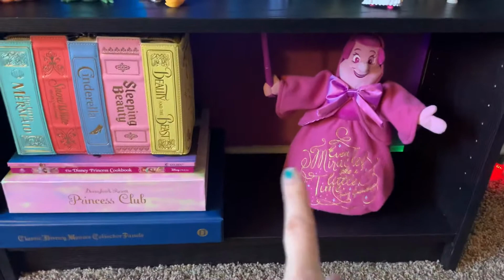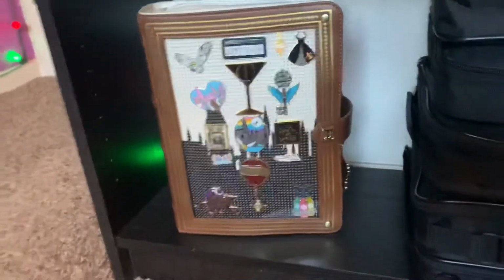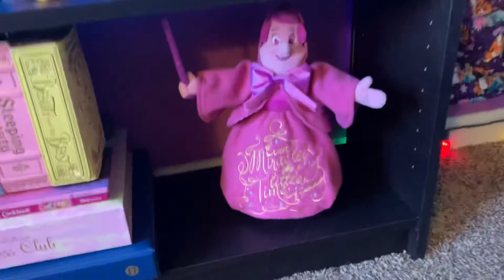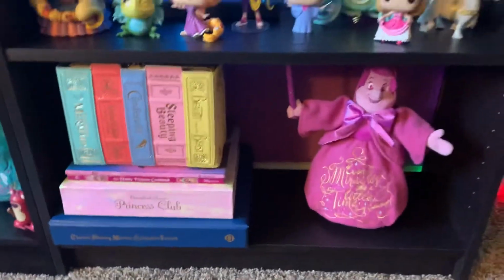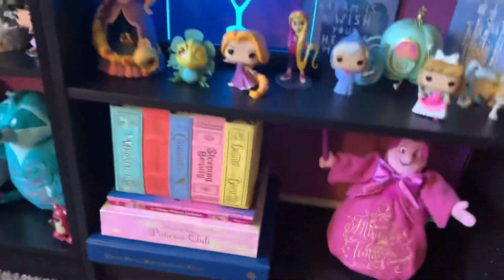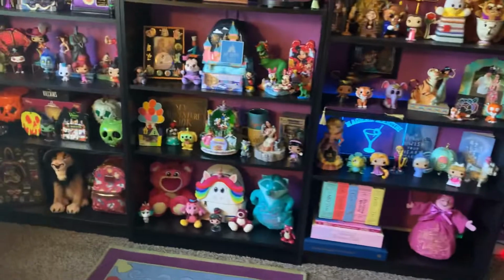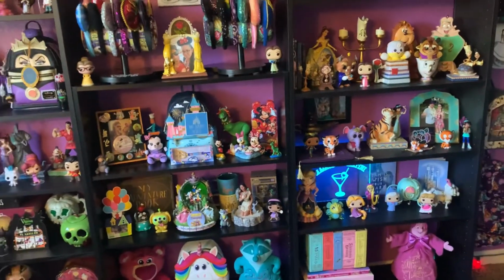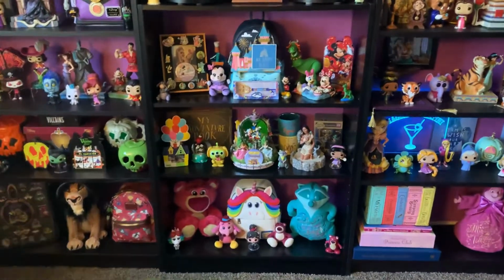I do want to get the Cinderella ITA Loungefly bag, like this Harry Potter one, and put that down here next to the Fairy Godmother with my Cinderella pins in it. I think that would be really cute. So that is the plan for down there. And eventually things are going to move around again, of course, as the collection grows, it changes. But for now, this is what we're working with.